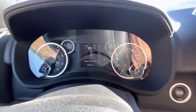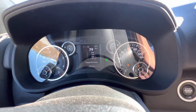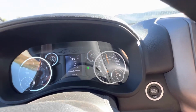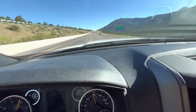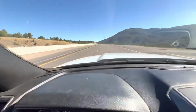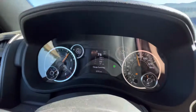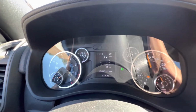It's staying nice and cool. 204 degrees, 77 degrees outside today. Gotta get over, make sure we're not running anybody over here. So we're at the top of the hill now. Over the top right here. Hold the whole hill at the speed limit. Nice and cool, 199 degrees. It was like 206 was the most it got to.